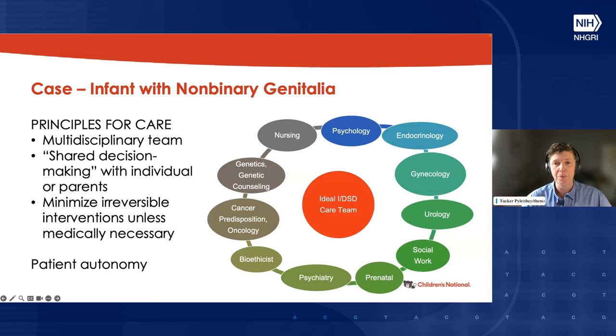There are some principles that have been well agreed to, at least in some of the highly resourced, medically highly resourced areas of the world. So North America and Europe tend to talk a lot and tend to agree on these broad concepts. First, that it should be a multidisciplinary team, because this is things that not everybody knows about. Second, that any decisions that are made, be they about sex and gender assignment or about surgical decisions, need to follow a shared decision-making model. And I think that is a fantastic thing, and some of you may understand and study that.